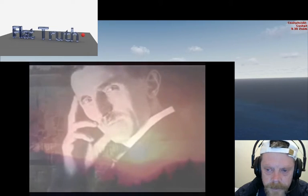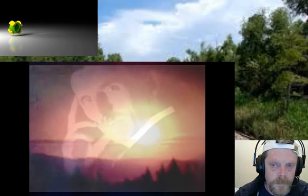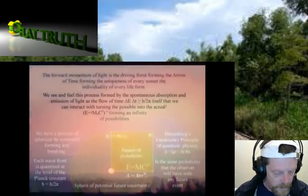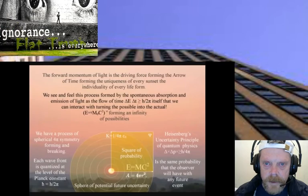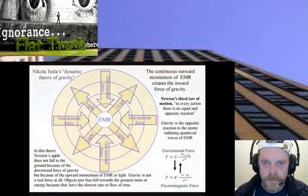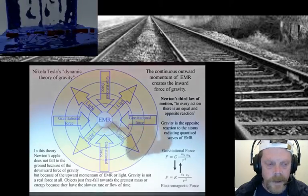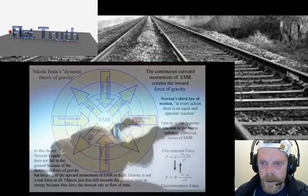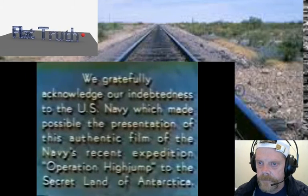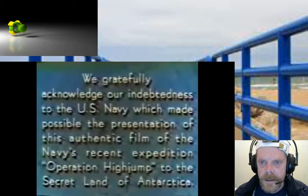This is exactly the process that is explained in a new theory called quantum atom theory. In this theory, Newton's apple does not fall to the ground because of the downward force of gravity, but because of the upward momentum of electromagnetic radiation or light. Gravity is not a real force at all. It is a secondary force to the electromagnetic force. Objects just free fall towards the greatest energy because it has the slowest rate of time, or the greatest time dilation. Things don't just free fall, do they? They fall to their greatest density.